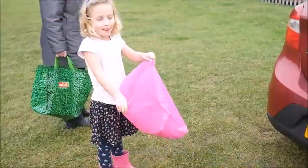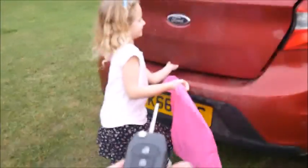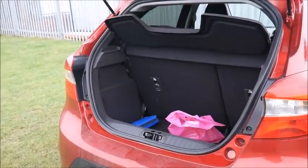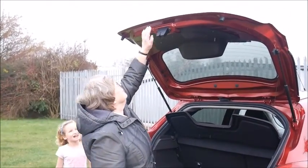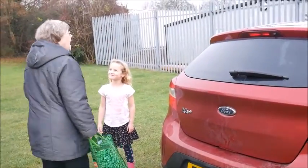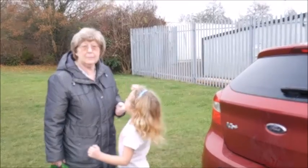Right, Florence, you want to put that in the boot? We press this. Yeah, that's it. Pop it in. Right, Graham, you're small, but I reckon you can reach. Yeah. How tall are you, Graham? 5'1.5". Oh, well, there you go then.